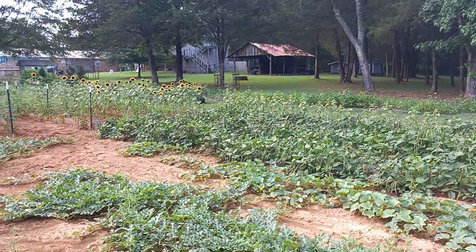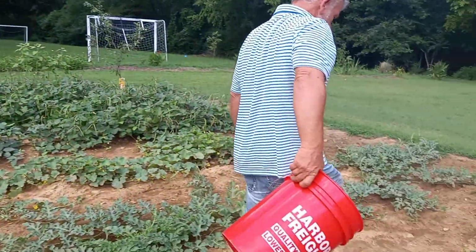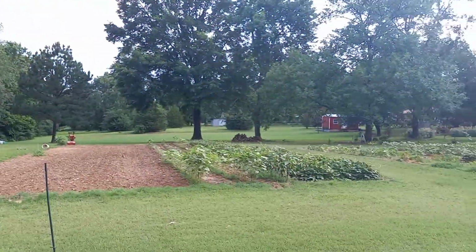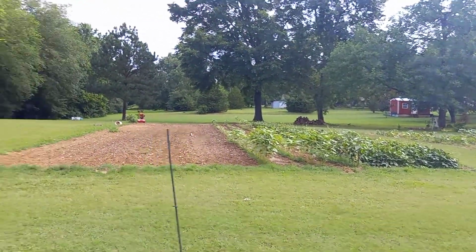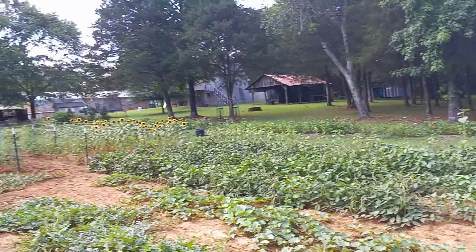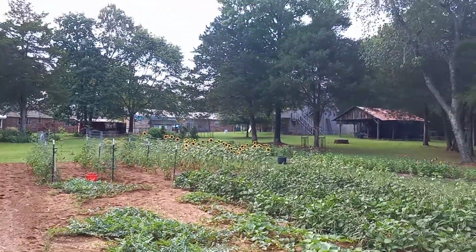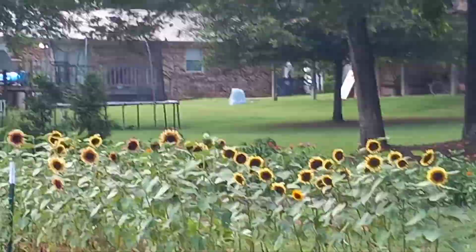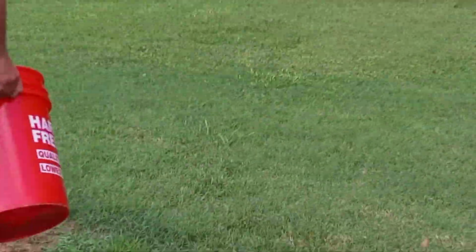Time for the purple hull peas, and I am excited. Here we go. We got 2 rows over there that are about 60 foot long, and then we got 4 rows over here that are about 40 foot long. So, 4 and 4 is 160. Look at all the sunflowers. 260 feet of purple hull peas. So, let's see what we get off our first picking here.